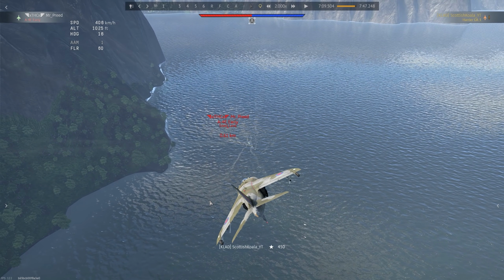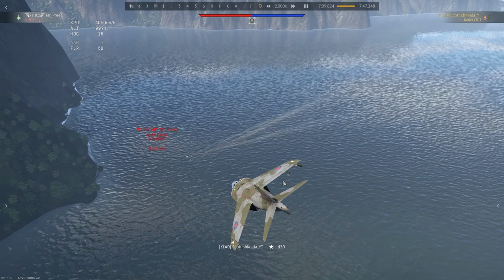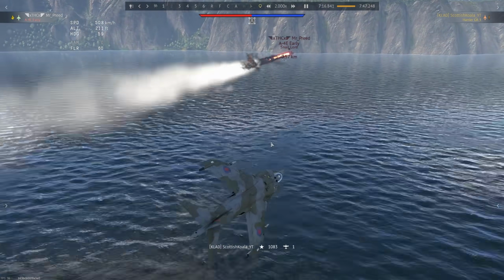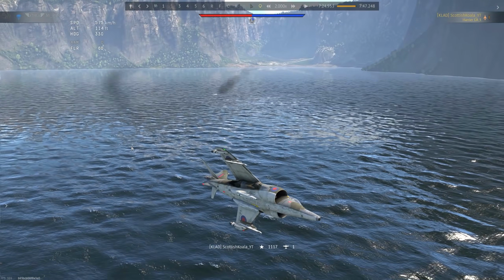At this point, he is absolutely dead. There is nothing he can do against me, and although I didn't quite manage to walk the tracers onto him, quick Sidewinder shot, and there he goes. Splash one Argentine A-4 Skyhawk.